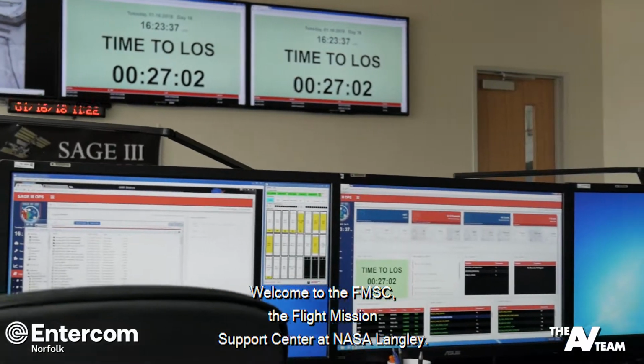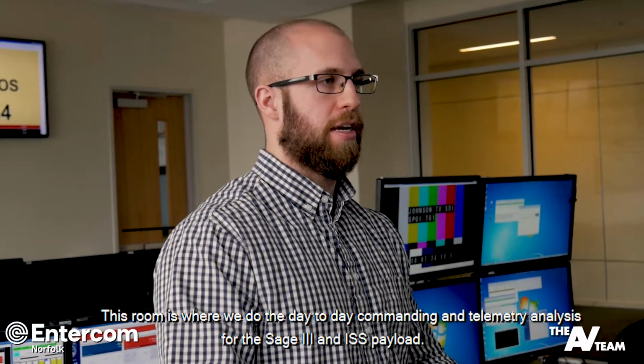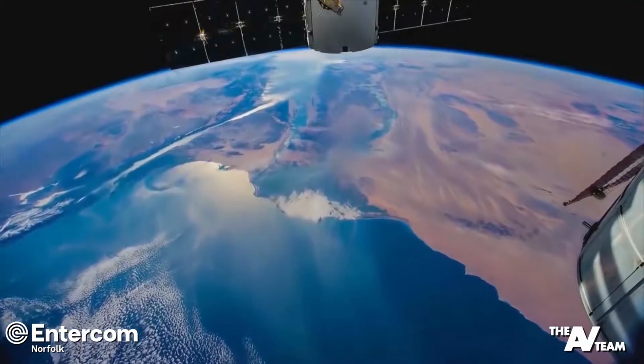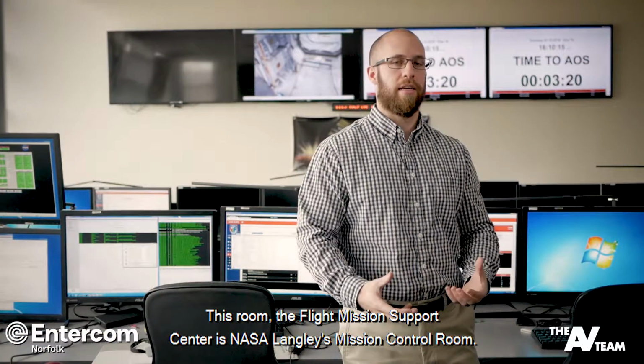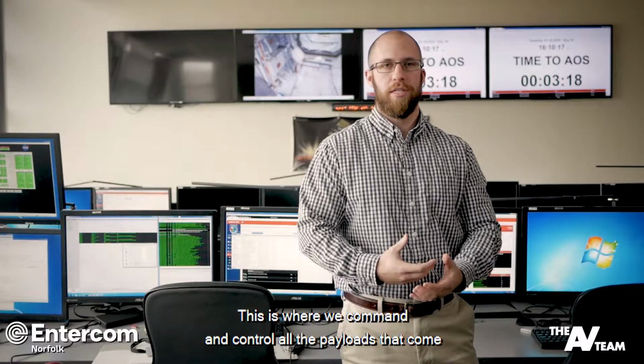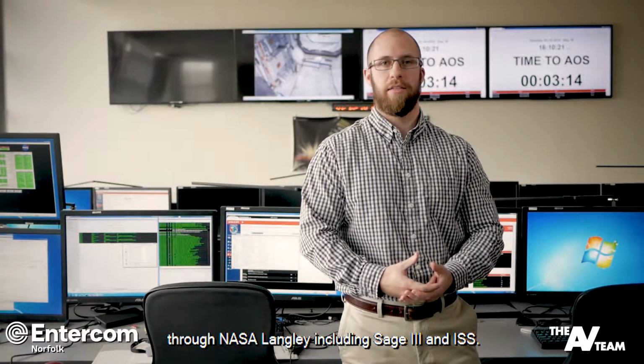Welcome to the FMSC, the Flight Mission Support Center at NASA Langley. This room is where we do the day-to-day commanding and telemetry analysis for the Stage 3 and ISS payload. This room, the Flight Mission Support Center, is NASA Langley's mission control room. This is where we command and control all the payloads that come through NASA Langley, including Stage 3 and ISS.